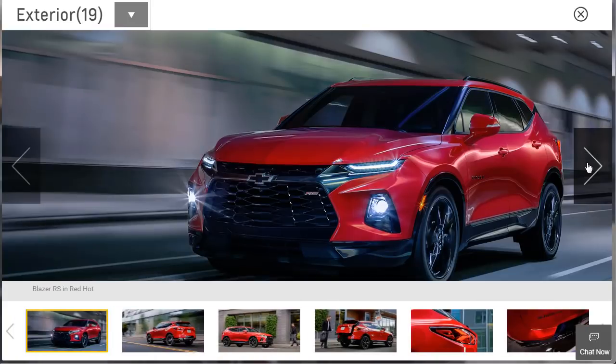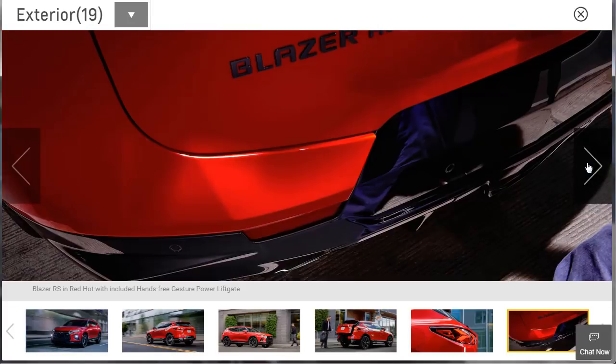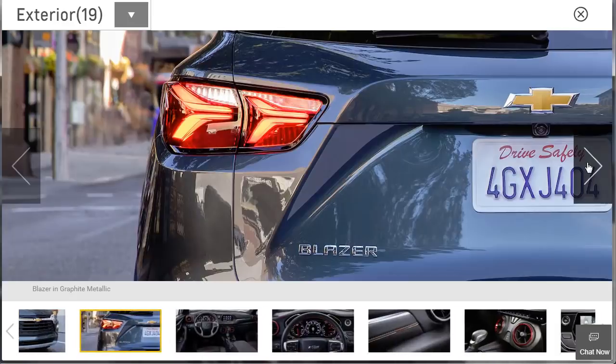Now, the RS, I'm not knocking it. It's a very attractive vehicle. But I won't always want that look everywhere I go. And this one's the base model. So the base model's not bad looking either.